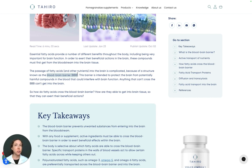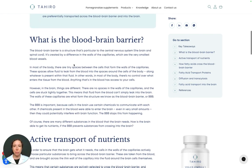So a lot of the nutrients that you eat, supplements that you take, actually never even make their way from the blood to the brain tissue at all because of the blood-brain barrier. So it is something that we want to understand, how substances get across it. So what is this blood-brain barrier?